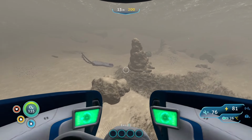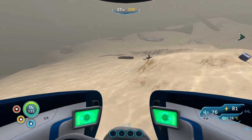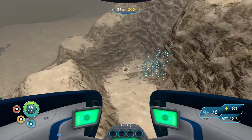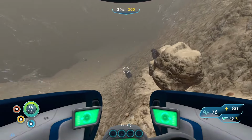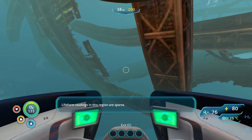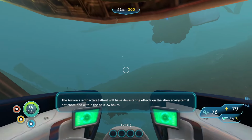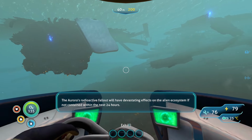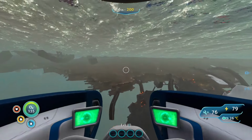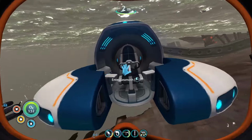Jesus, wherever the Aurora landed, it must have decimated this biome. There is literally nothing left. There's still stuff living around here, so it's not completely destroyed, but it is completely destroyed, if that's the right way to put it. So we're going to go inside, salvage what we can, and bring it. What's she saying? The Aurora's radioactive fallout will have devastating effects on the alien ecosystem if not contained within the next 24 hours. Okay, we need to contain that leak. Behave yourself, Monty. We'll be right back.